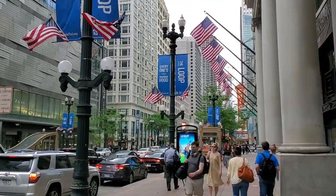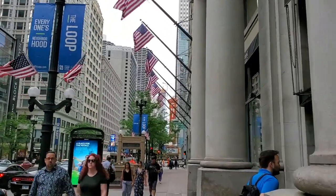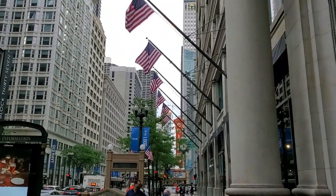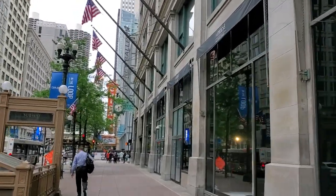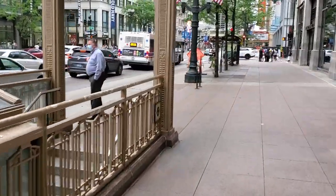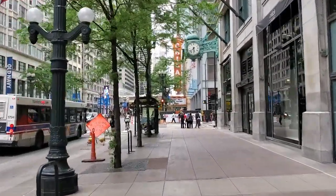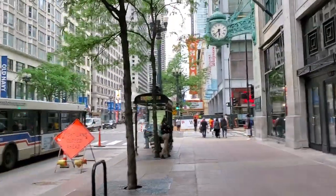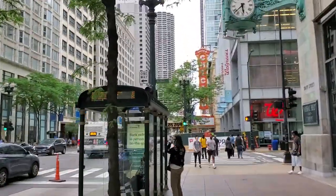And you can see a lot of American flags here. It's probably for the coming holiday in a couple of weeks, the Memorial holiday. That's probably why all the flags are here. And this is Macy's, Macy's department store here. So we're right on this well-known street, State Street, where all the department stores are, which is parallel to Michigan Avenue that we came earlier. Another well-known street. So this is State and Randolph.